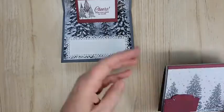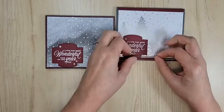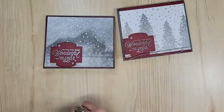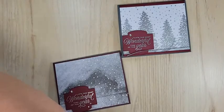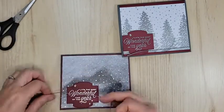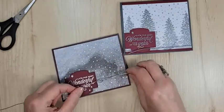So here's the other one. This is the one that I used in our swap lesson. That's what it's missing, that one little piece there. I could do that. I just like the trim, because it just adds to it. So I'll cut off. Nope, I don't cut before I've made the knot. Same trim.